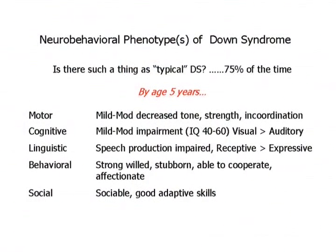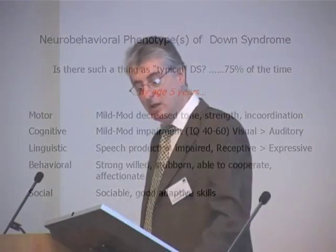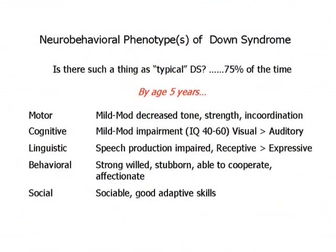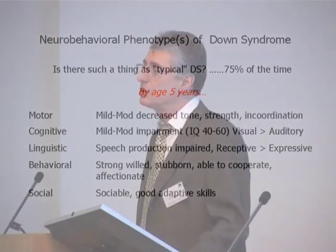motor, cognitive, linguistic, behavioral, and social attributes, this is how we look at neurobehavioral phenotypes. So most children have mild to moderately decreased tone by this age. The vast majority are walking and running, but some of them have more incoordination than others, and some of them still have noticeably low tone, but the majority have more mild to moderate. Cognitively, it seems like many of the children function in the mild to moderate range of intellectual disability, which is broadly defined as an IQ between 40 and 60. And we know that visual memory and visual processing are much better in most cases than auditory and language-based processing and memory.